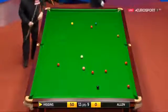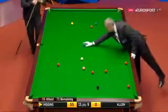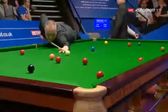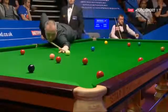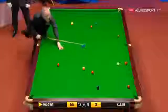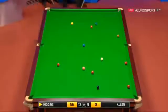There are great players and there are great champions. John Higgins is a great champion, as is Ronnie O'Sullivan, and they're on potentially collision course in this World Championship. The final starts a week tomorrow. A lot of great players still in the tournament. But these two have got the pedigree at the Crucible to last the distance.